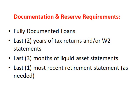Documentation and reserve requirements. Again, these are fully documented loans. There are special options for self-employed borrowers, which we'll look at briefly. But again, last 2 years of tax returns and W-2 statements for regularly employed borrowers. If you're just self-employed and you want to do the full doc option, that would just mean tax returns. 3 months generally of liquid asset statements and the most recent quarterly statement for any retirement account as needed for qualifying.